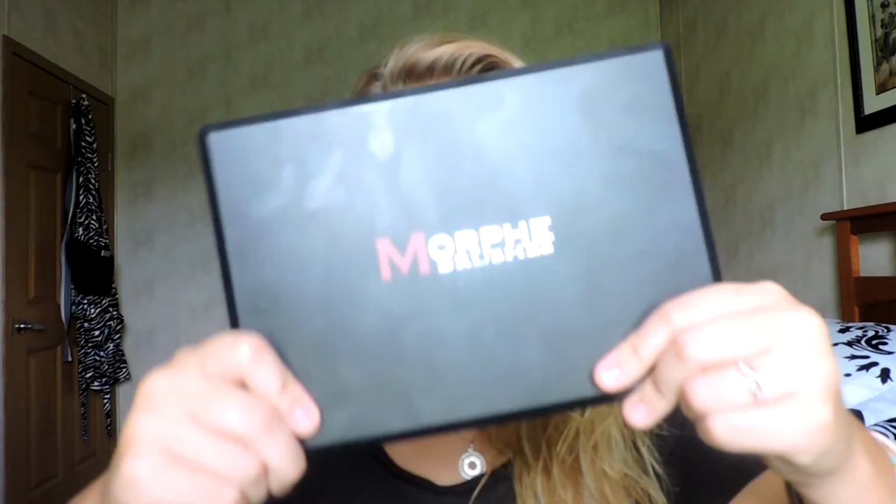So the last thing from Morphe I have is Big Daddy here. This is an eyeshadow palette. Oh, I'm so excited about this palette. I've never had an eyeshadow palette before from Morphe. I've been so excited to try them. So here is the eyeshadow palette. This is the 35C Multicolor Matte Palette. When I saw this palette, something inside me just sent an alarm off and told me that I had to buy this.